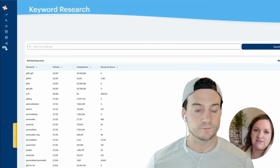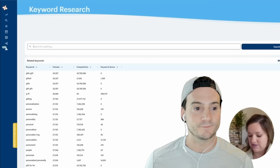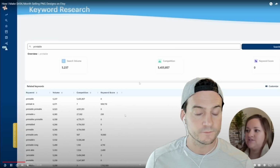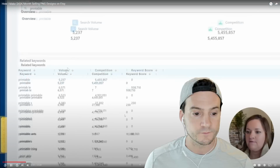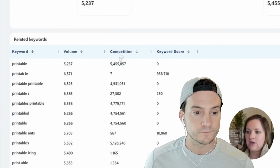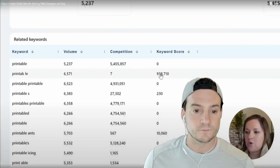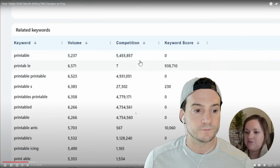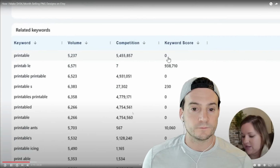So this is for anyone who basically has no idea what type of digital product that they are going to create. So some general terms would be something like printable, and what it's going to do is pull up the volume right here is the search volume each month, the amount of competition, and then it gives you a keyword score. So for the term alone printable, there is a search volume of 5,200 with over 5 million of competition, leading to a keyword score of 0, essentially.